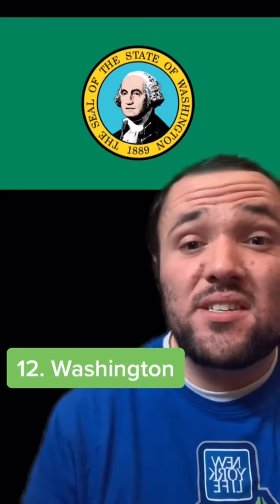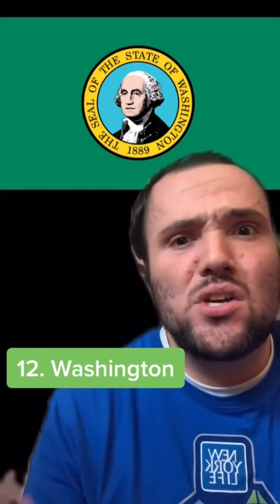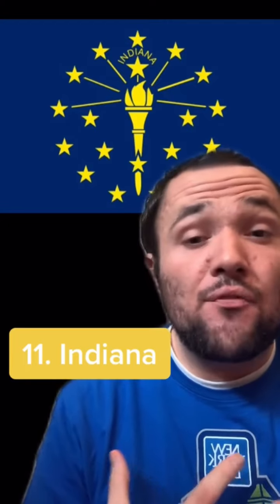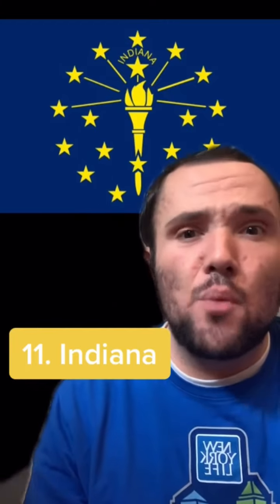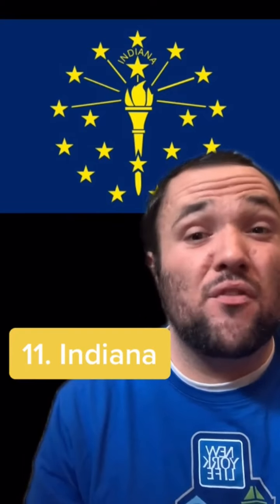Number 12 is Washington. I just think it would be absolutely hilarious to walk around having George Washington as the centerpiece of your face mask, and for history buffs, it'd be pretty special for them too. Number 11 is Indiana. Now, I'm not from there, so I'm not exactly sure the significance of all this design, but I just think it looks super cool and would look awesome as the center of a face mask.